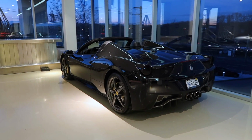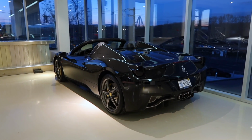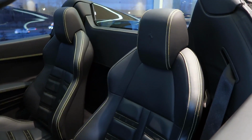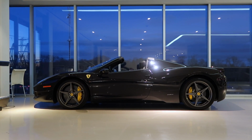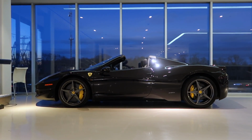This 458 Spider is rather interesting because it has completely smoked taillights. I mean, these are just totally blacked out. You've got a black and yellow interior that reminds me of that Wiz Khalifa song, Black and Yellow. Although I'm not feeling those blacked out taillights, this 458 Spider is still a gorgeous car.